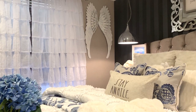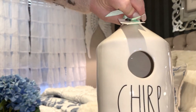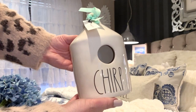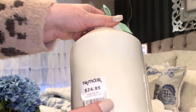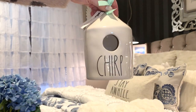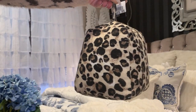I also picked up this adorable little birdhouse. Now guys, I've mentioned before that it's very hard to get Ray Dunn here in Australia. TK Maxx does bring tiny little bits out for us, and this is the most we've ever got. We don't get mugs or anything like that, like my overseas friends, but I wanted to share this with my Australian friends that if you're after Ray Dunn, please check out TK Maxx now.